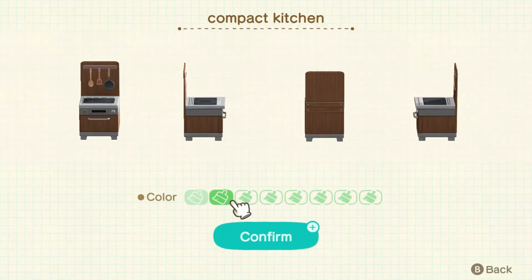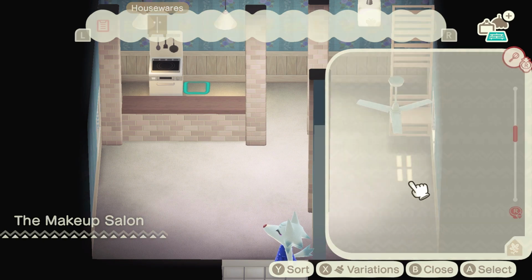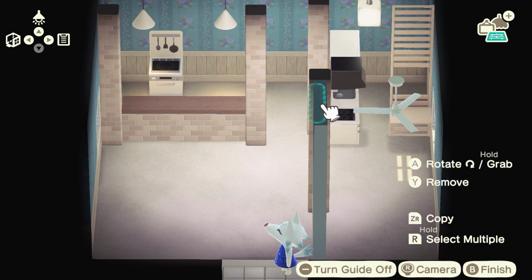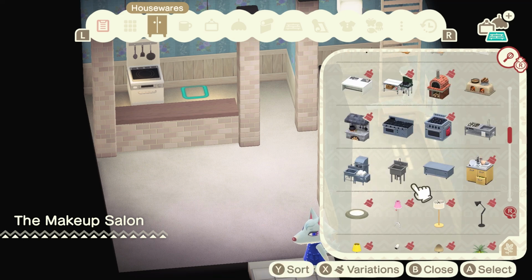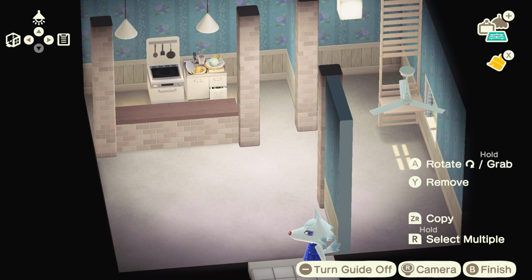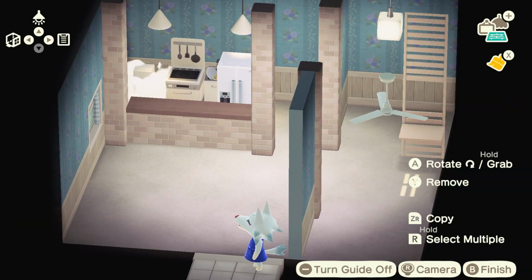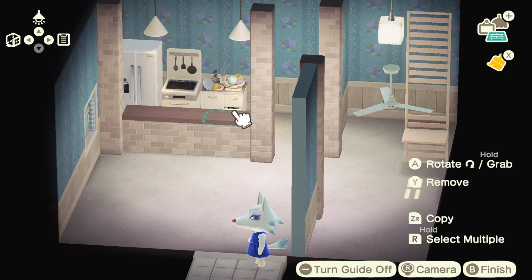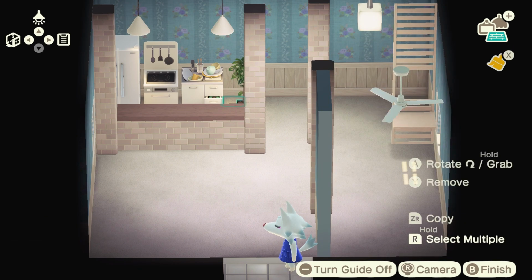I'm trying to figure out the best furniture items for the kitchen. I'm thinking maybe this compact kitchen, just because I think it's cute and it can be white. I'm not liking the different color tones here, how this is like pure white and then these two are like cream kind of white, but it's fine. It's fine. We're gonna keep going.